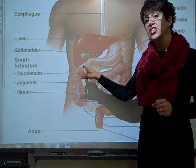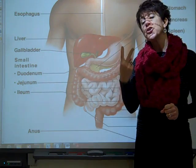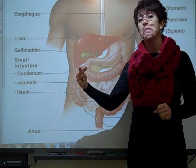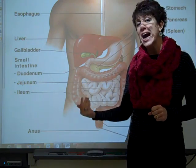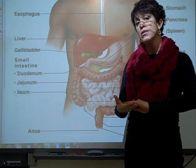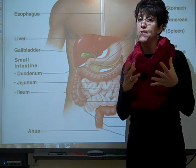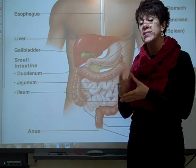So the first section of the small intestine is where chyme enters from the stomach, and 2 more entry places are here. The liver is right here, and the liver produces bile. The liver actually has many functions in your body. It helps detoxify alcohols. It helps with removing some waste from your body. It produces urea, which is taking some nitrogen from proteins and adding it to carbon dioxide. That's how urea is formed. That happens in your liver.